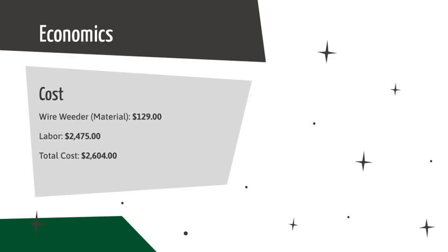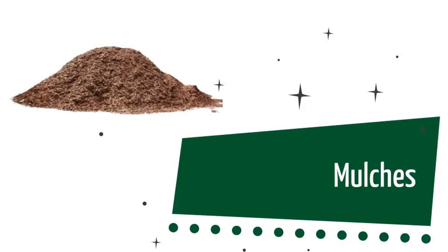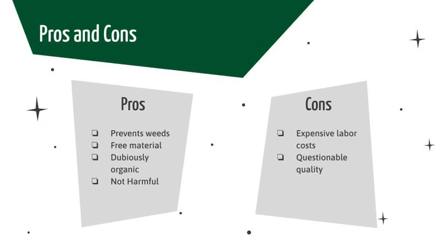But it does take time, but that's really it. It doesn't take much effort at all. And then the total cost for that would be $2,604. Lastly, I have mulch. Some of the pros of mulches is that it prevents weeds.